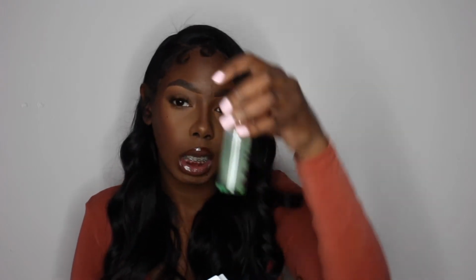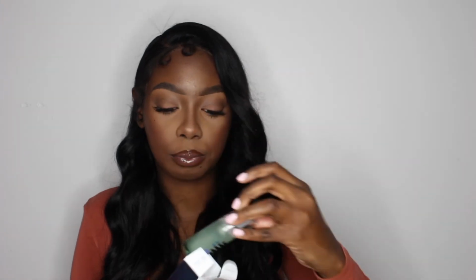Then I got me the travel size Milk Makeup Hydro Grip Primer to go with the setting spray. Of course, you have to get the primer to go with the setting spray just to make sure it really works, you know. And this is that, super cute.